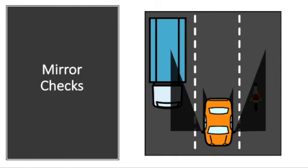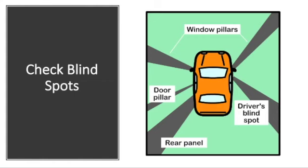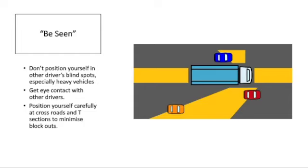Mirror checks. A driver should use the rear vision mirrors on the approach to any hazard or potential hazard. Blind spots. A blind spot in a vehicle is an area around the vehicle that cannot be directly seen by the driver whilst at the controls under existing circumstances.